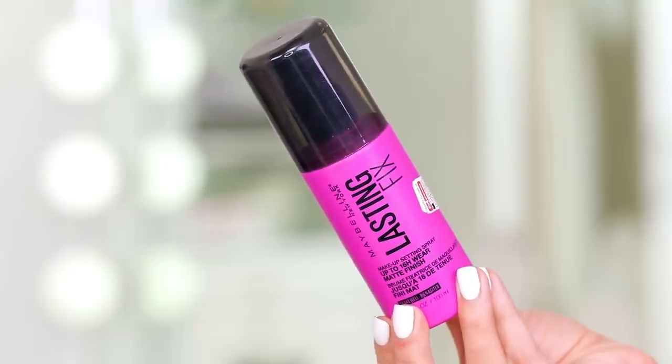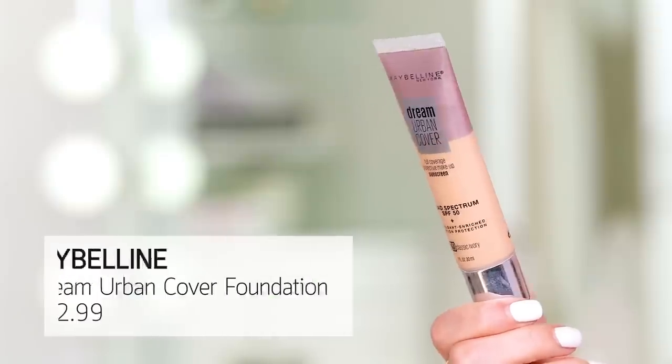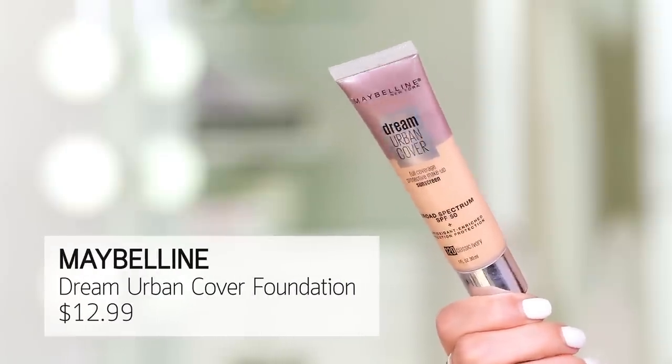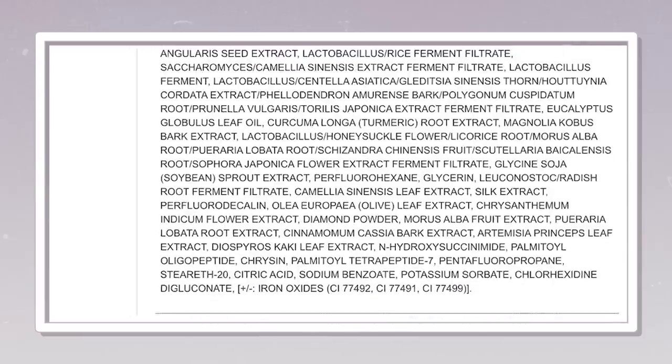Isn't this cool? They have a new setting spray. We have concealer. I got some of these. Now, I've used this in the past as foundation. Wasn't the biggest fan. But when I was standing in CVS, in my mind, I was like, I wanna do my technique where I do concealer, I do a little cream contour, and then foundation. And this foundation, the Urban Dream Cover, it feels like it's gonna be similar to the It Cosmetics one with the SPF and the bajillion million claims and ingredients.